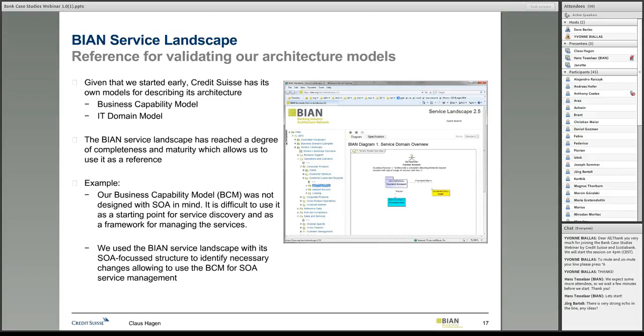But we found out that nevertheless the service landscape is quite valuable because one issue we are facing is that both the business capability model and the IT domain model were not developed with service orientation as the first design driver. They were used for many other things, the business capability model especially for discussing a functional breakdown of the bank with the business, and the IT domain model primarily to categorize all our 6,000 applications. So we're currently in a process to adjust these models to make them fit our service-oriented architecture strategy better than they used to be in the past. And we found that the BIAN service landscape is an excellent reference to do so.